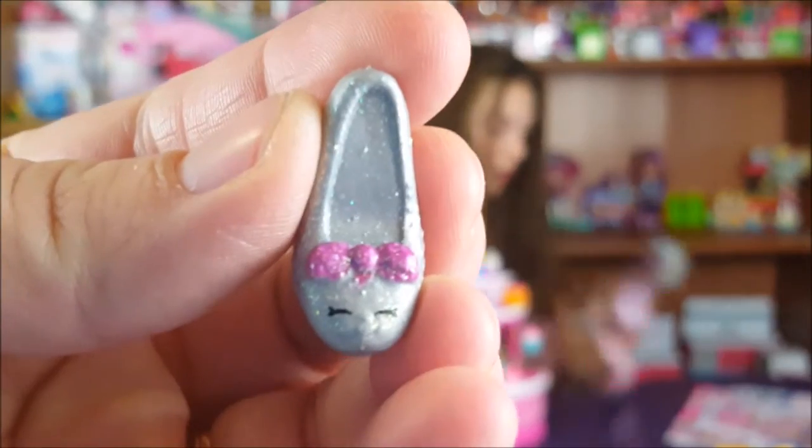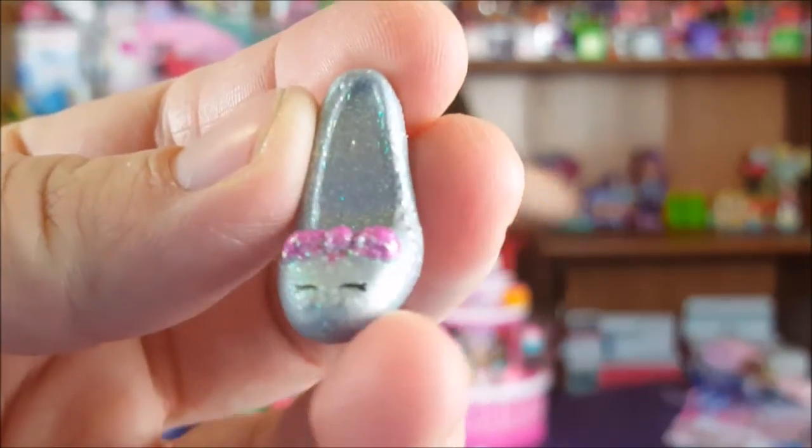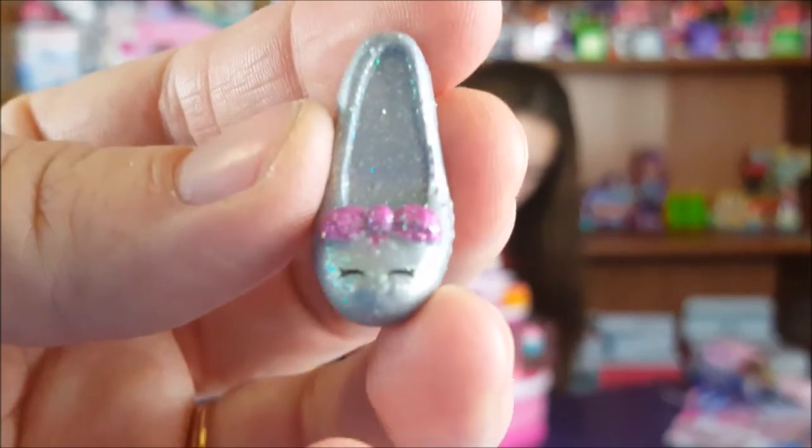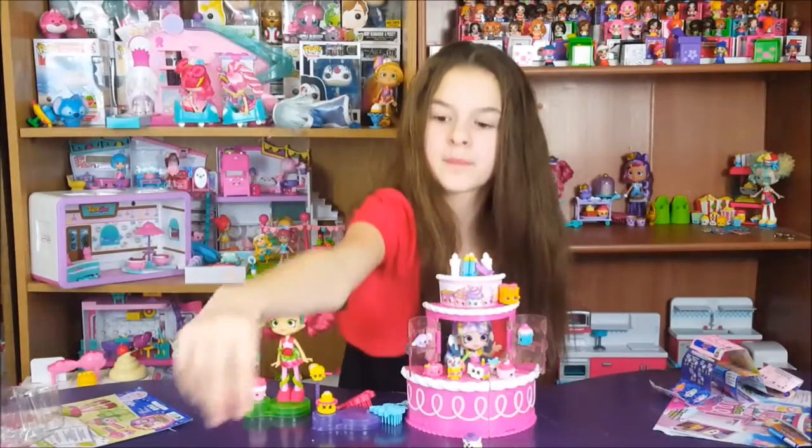Awesome. This is the Wedding Shusu, and she's from the wedding party, and she is a special edition, or ultra rare, and super sparkly. Very pretty. So, I'm good. Okay, now I can't wait to try out this.